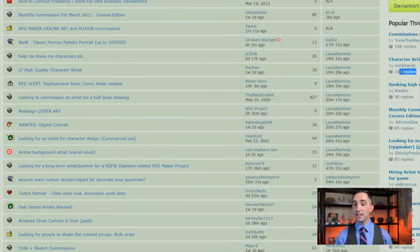Now, another really big key thing that I would definitely draw your attention to is, look, go through all of these on the first page, okay? Make sure that you are actually applying for jobs that suit your skill set. So for example, if you're a character artist, look for character artwork. Don't try and apply for an environment concept artist if you only do character artwork. Definitely only apply to jobs for which you are best suited or that really interest you.